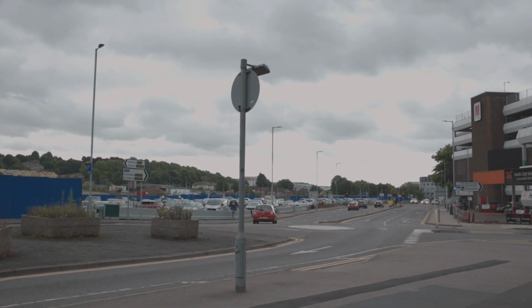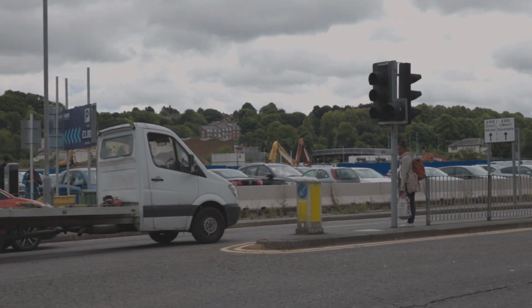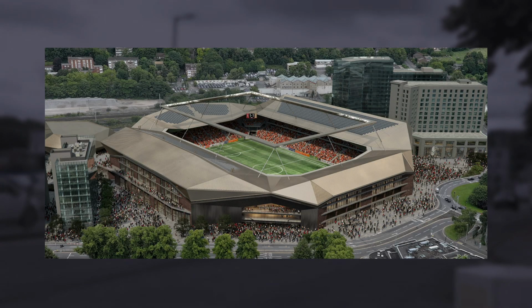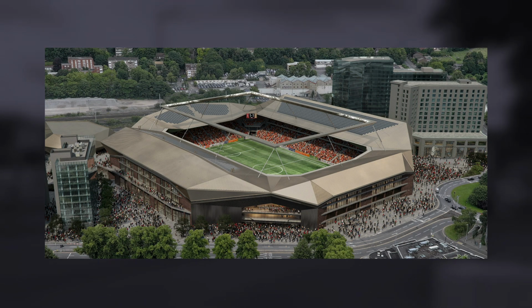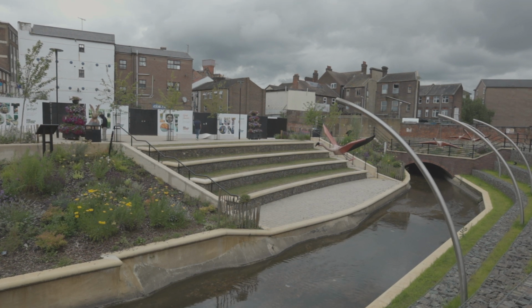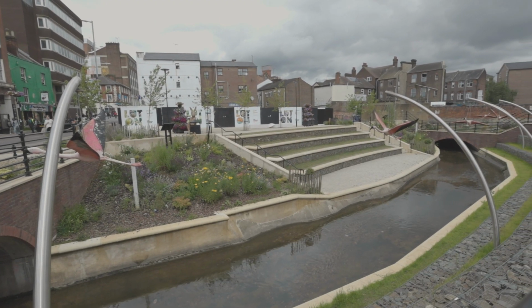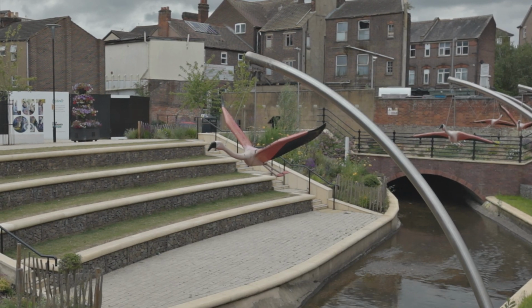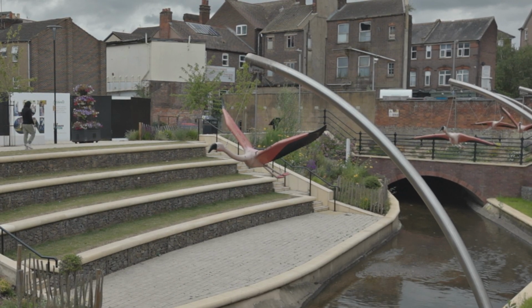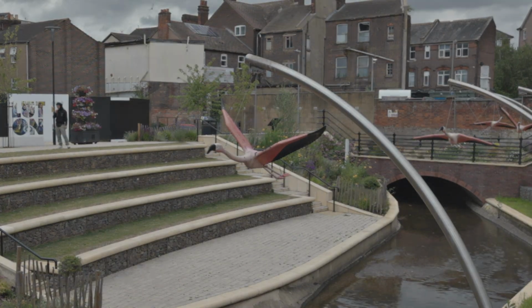Speaking of change, Luton's town centre has seen quite a few changes over the past few years, including the works going on at Power Court to make way for the new Power Court Stadium, and the opening of this pocket park called Hat Gardens in 2023 with a deculverted stretch of the River Lee flowing across it. About these flamingos, long story short, they're there to commemorate an indoor fountain that used to be found inside the Arndale Centre many years ago.